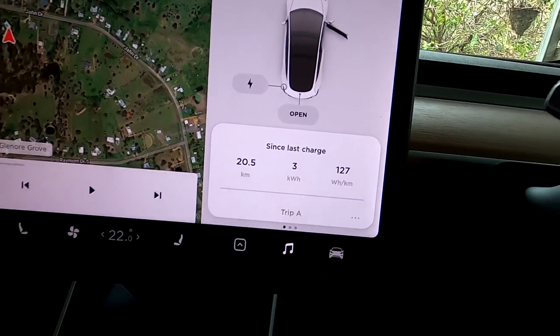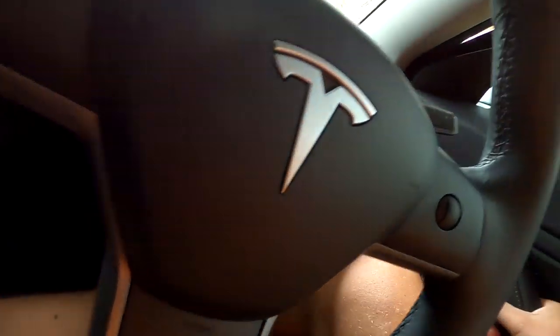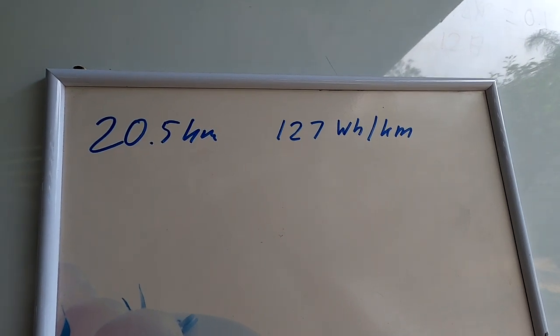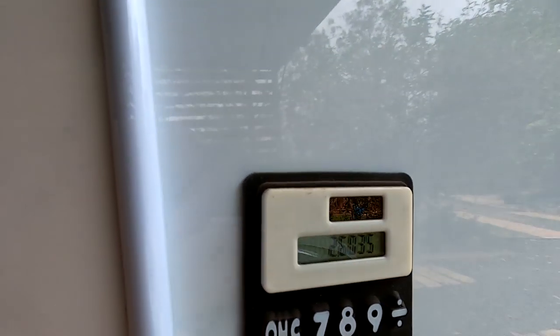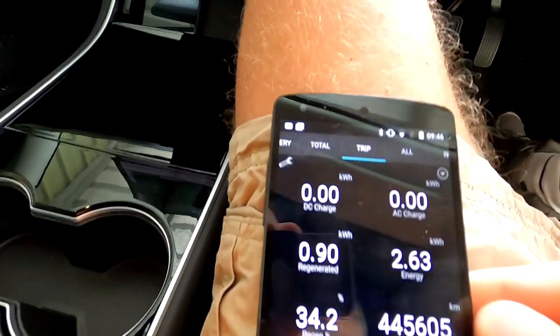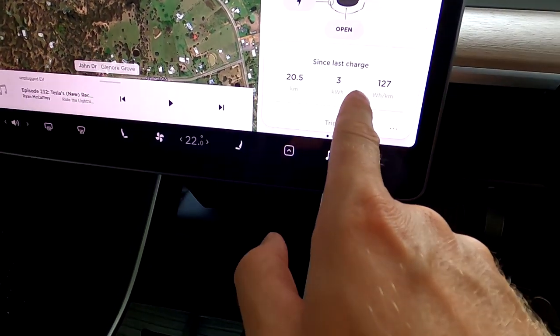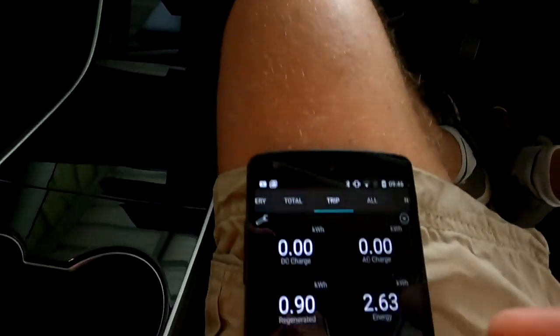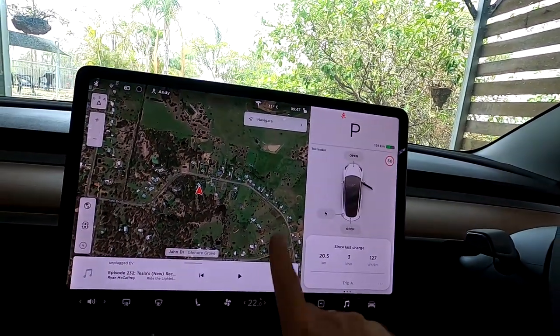This is the interesting part actually. So 20 kilometers, and let me write this down. Yeah, I know, finally using the whiteboard again, right? So we multiply these two together and we come to 2.6 kilowatt hours we have used for this drive. And this is exactly what the car shows as well. Well, it rounds up to 3 kilowatt hours, but 2.63 kilowatt hours exactly, this multiplied by this one is exactly this number.